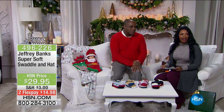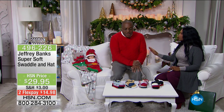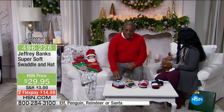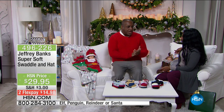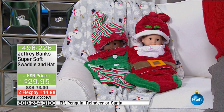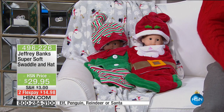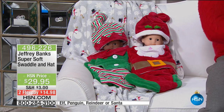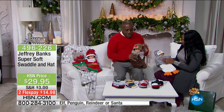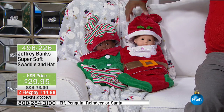Okay, we have something extra special for you that we've never done before. It's my favorite stocking stuffer, one of those wonderful things that I just love. I love the idea. These are snugglies, for newborn up to 6 months. We've got the penguin, the reindeer, the elf, and we've got Santa.